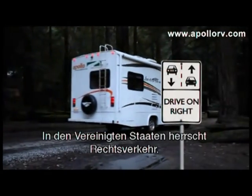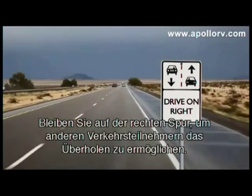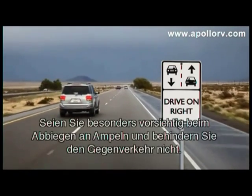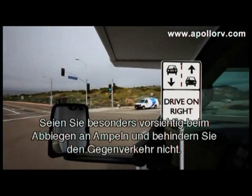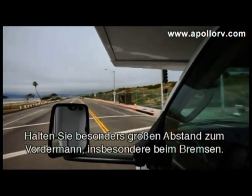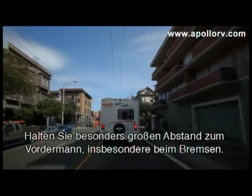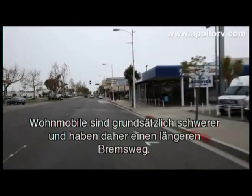In the United States, vehicles drive on the right side of the road. Stay in the furthest right lane to allow faster vehicles to overtake. Take extra care when turning at traffic lights to avoid ending up in the path of oncoming traffic. Allow extra space between your vehicle and the other road users, especially when braking. RVs are naturally heavy and need more time to slow down.